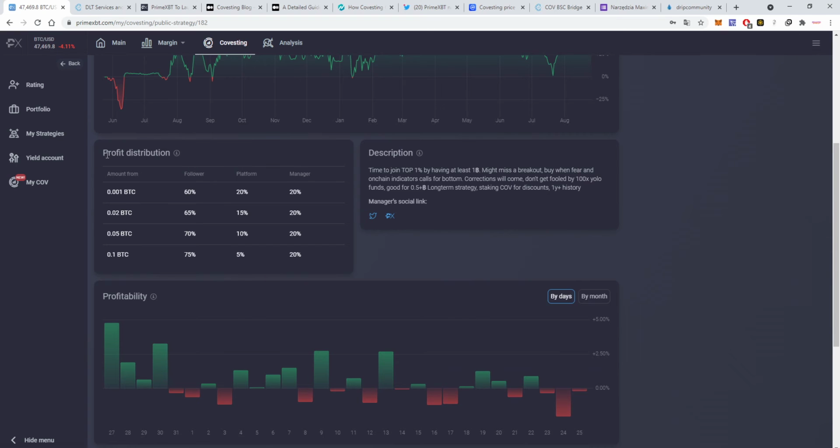You'll see also here the profit distribution, and if you want to follow any trader, you'll see that it depends on how much you deposit. If you deposit the minimum, which is 0.001, you will have 60% of the profit generated by the trader. 20% will go to the platform, so PrimeXBT. Of course, they have to earn as well. This is why they created this solution. And the manager takes 20% as well. Actually, manager always takes 20%. So if you are a good trader, you can earn 20% from the couple of people who will follow you.